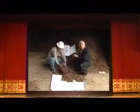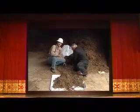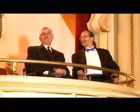Now this mulch is spread out free. You can get this delivered for just the price of delivery, or you can come down and pick it up for nothing. Some people call it dirt. Yeah, but it's only dirt when it gets on your clothes.